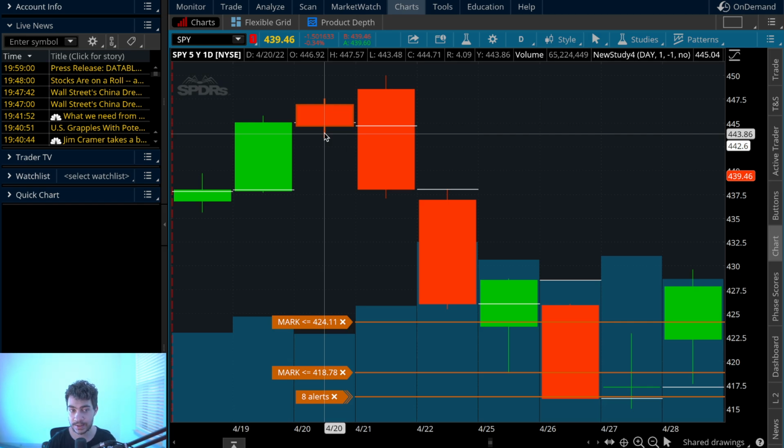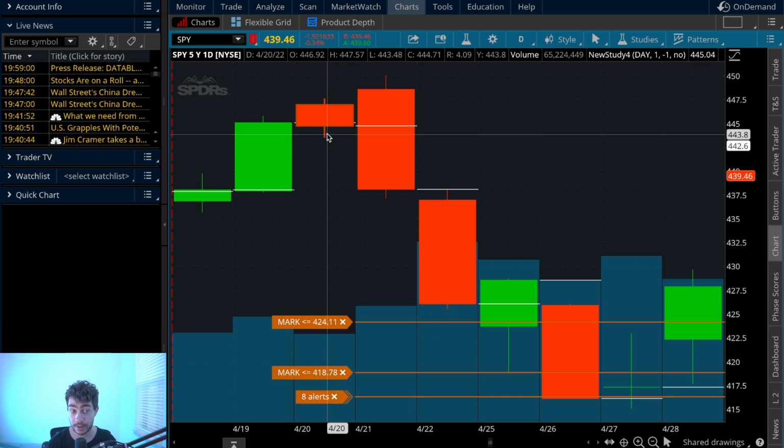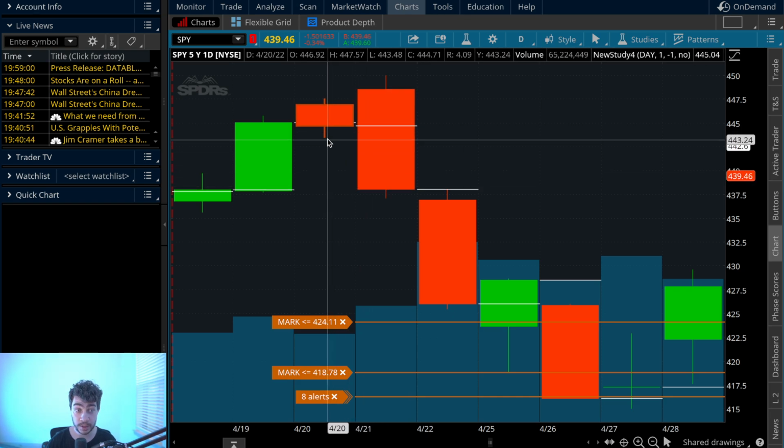$443.50. Once this key previous support level cracked, it was a massive sell-off to 438. This was a support on the daily chart that was never retested. It just blew right through. So the zone for puts was 443.50 towards yesterday's highs, and we banked on that. I alerted puts at the exact high of day at 3 p.m. yesterday, and I did the same thing again.